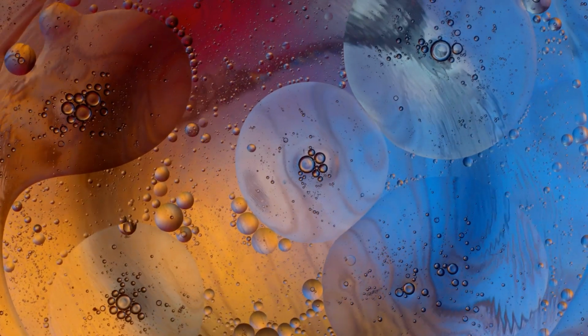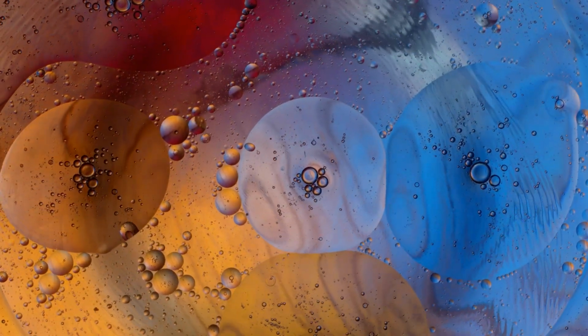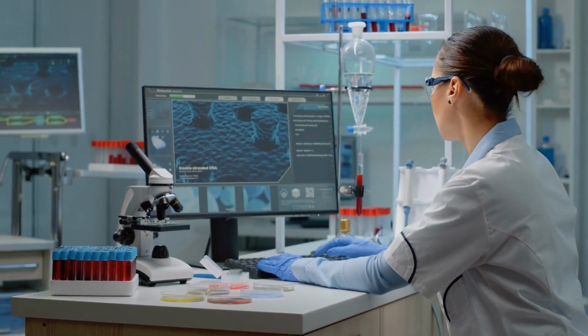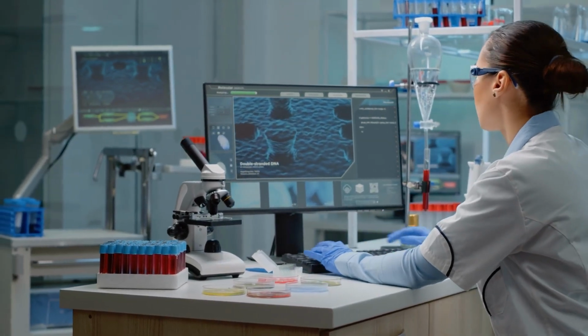This method is far less efficient than oxygen-based metabolism, but it provides enough energy to keep brain cells alive during critical moments. Scientists believe that if this metabolic switch could be triggered in humans during events like strokes or heart attacks, it might protect the brain long enough to allow for life-saving intervention.